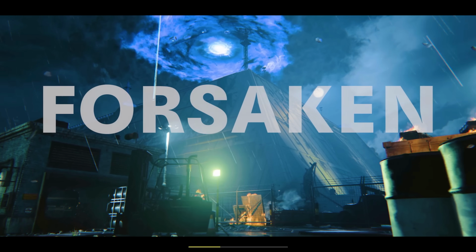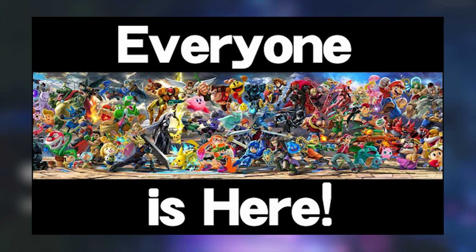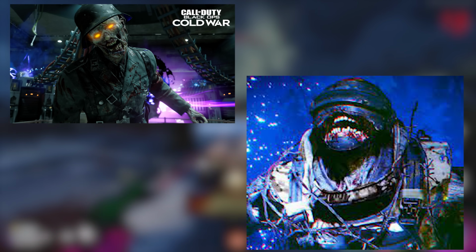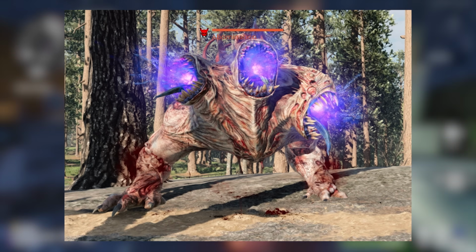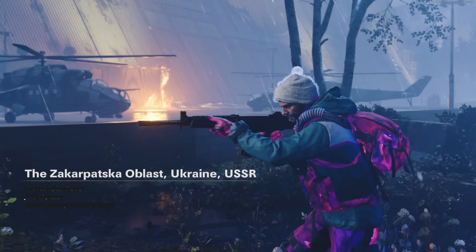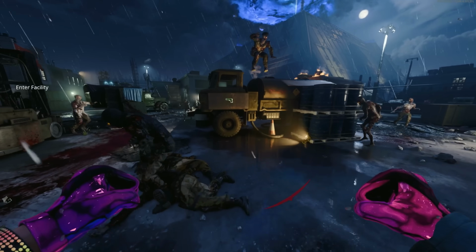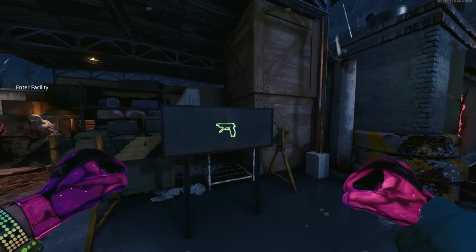Now onto our final map, Forsaken. For the enemies on this map, it's Smash Ultimate in this bitch because everyone is here. We got all kinds of zombies, plague hounds, tormentors, tempests, mimics, manglers, disciples, and abominations. To counter this ridiculous amount of mobs, we have the most stacked first room in the game. We got death perception, an armor stand, a crafting table, the 1911 wall buy, and a Diamati wall buy.